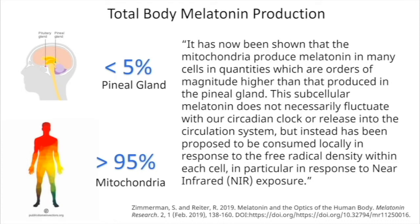This is a quote from Zimmerman and Ryder. He says, "It has now been shown that the mitochondria produce melatonin in many cells in quantities which are orders of magnitude higher than that produced in the pineal gland. This subcellular melatonin does not necessarily fluctuate with our circadian clock or release into the circulation system, but instead has been proposed to be consumed locally in the mitochondria in response to free radical density within each cell, in particular in response to near-infrared exposure."